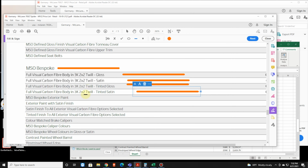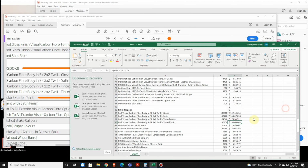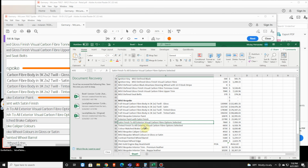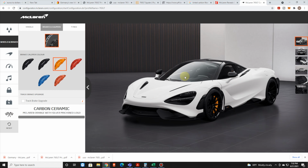In addition to the full carbon fiber exterior, they've got MSO Bespoke exterior paint. So these are special MSO colors. They've got exterior paint with satin finishes, right? Which would set you back 22,780 euros. You can see right here, I've put it into dollars. So a satin color, like a satin white or satin black or a satin gray, will be $23,000. Here's a satin finish to all the exterior visual carbon fiber or a tinted finish. So what's cool is you can tint all carbon packs on the outside of the car any color, something that I'm thinking about doing. So if you look here, okay, you'll see the spec that I was working on.